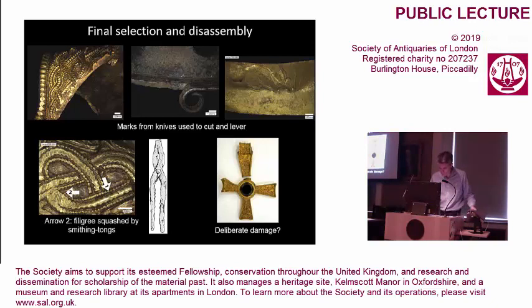In addition, there is evidence for the deliberate damage to some objects, illustrated here by our pendant cross. Its arm was deliberately broken. This is not an accidental break. The arms are of box construction and very strong. Someone deliberately broke the arm of the cross in what we might consider an iconoclastic act.